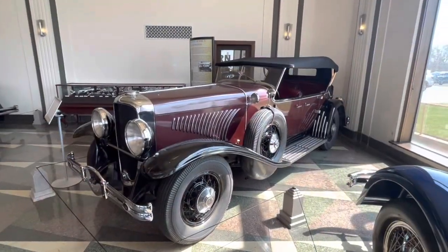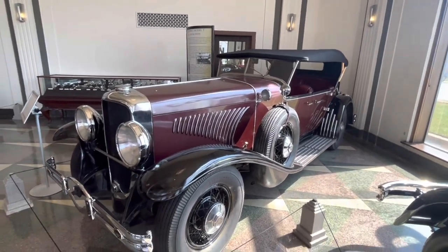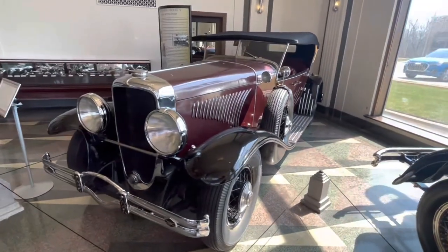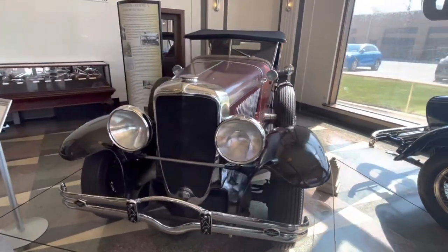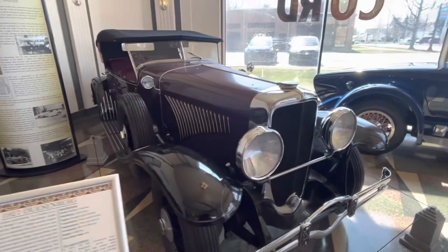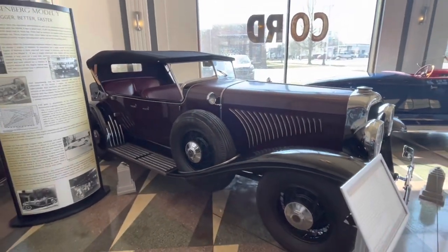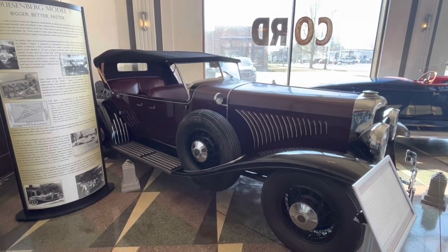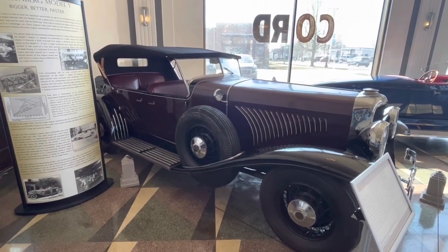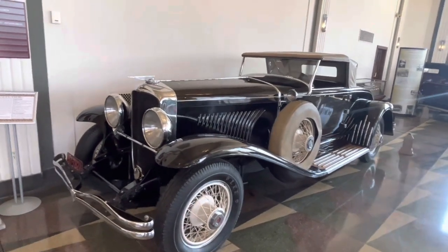For a big hint in terms of where this is going, let's take a look at this 1927 Duesenberg Model Y. The Model Y was never a production car. This is a production prototype and is the only one ever built. It was slated for destruction, but the body was saved by August Duesenberg and was later mounted on a Model A chassis. The big thing they were working on? You guessed it, the Model J.